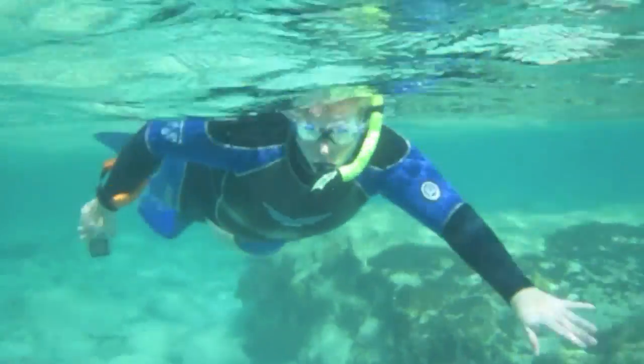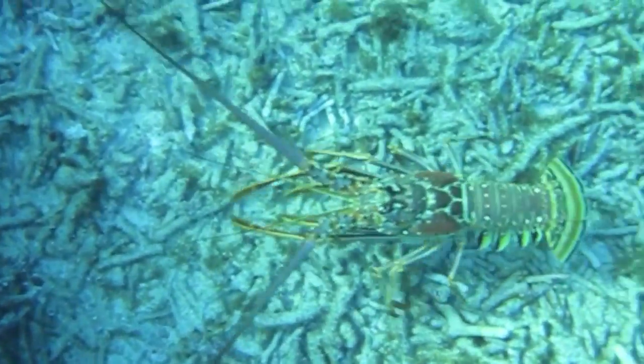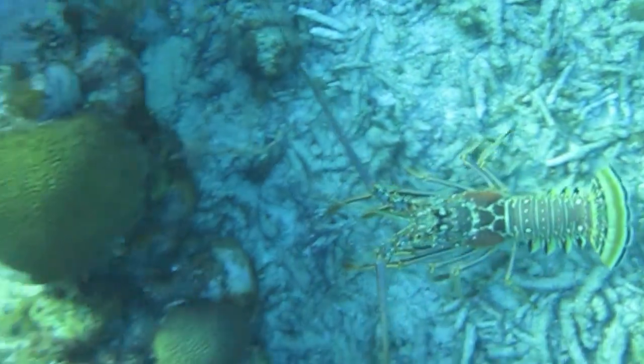Shallow water snorkel. There's Bonnie. There's a reef butterfly fish. Four-eye butterfly fish. Spiny lobster.